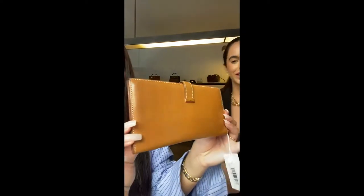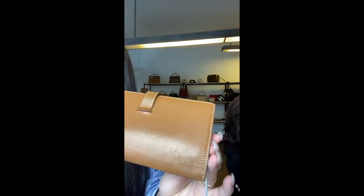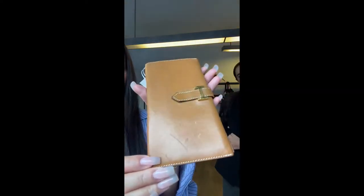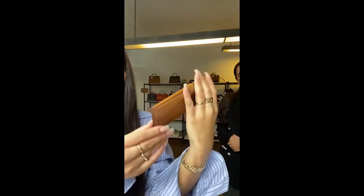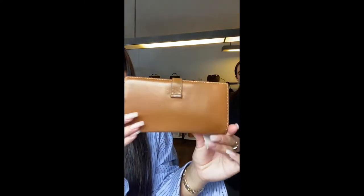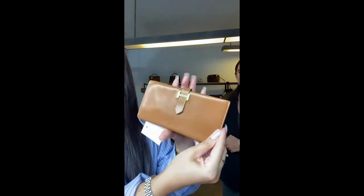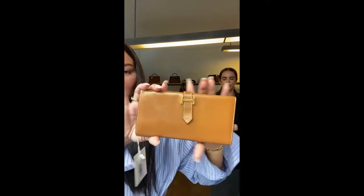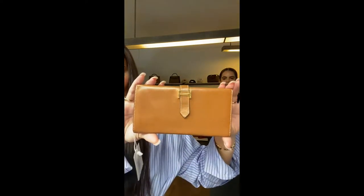So guys, the condition, as you can see, it's crafted with a beautiful smooth leather, gold hardware, gold on gold. This is just a classic. Really nice. Really classic. This is a forever. You can never have too many wallets. You really can't. Once you have it, you just have it for life. Like this will last you a lifetime. Exactly. And this is just a classic one from Hermes. Inside as well?